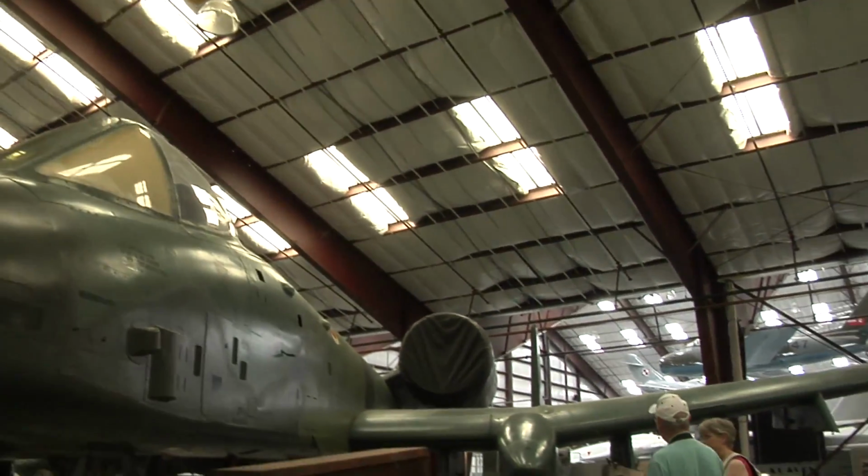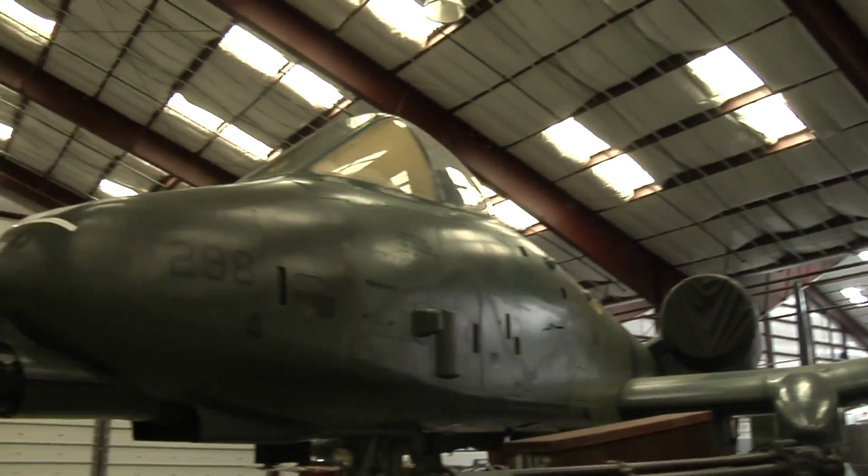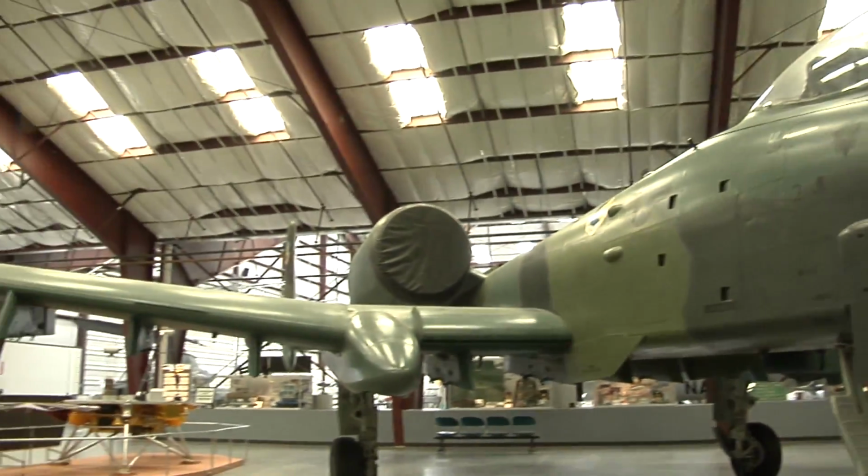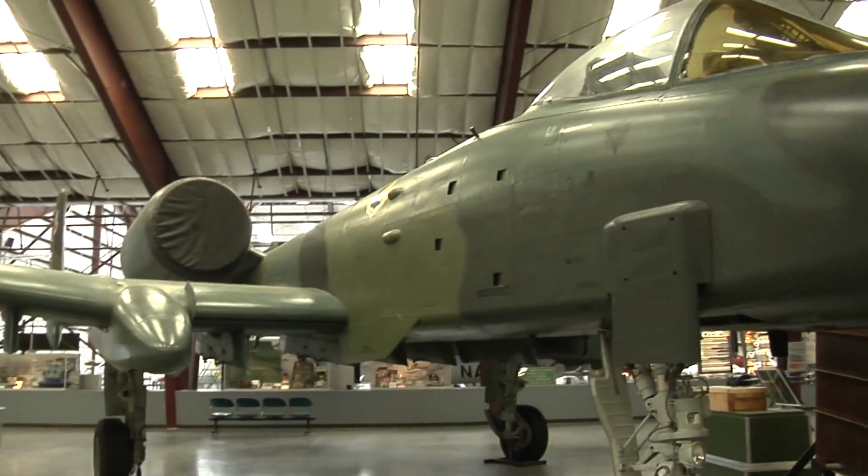Made of titanium. Can get hit, doesn't go as fast as a big fighter, but really, really durable. Built in the 70s. The last one was built in 82, but they're still in service.